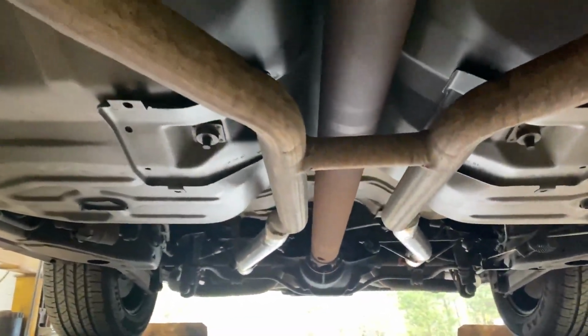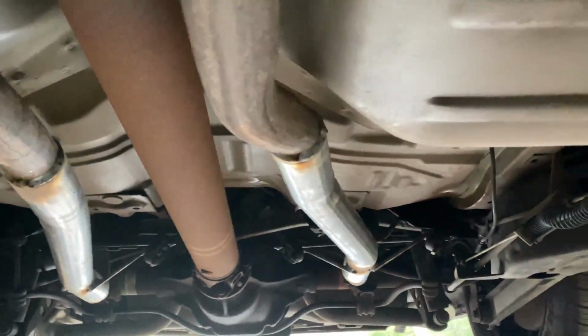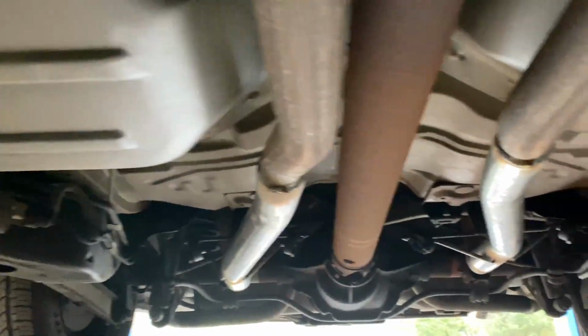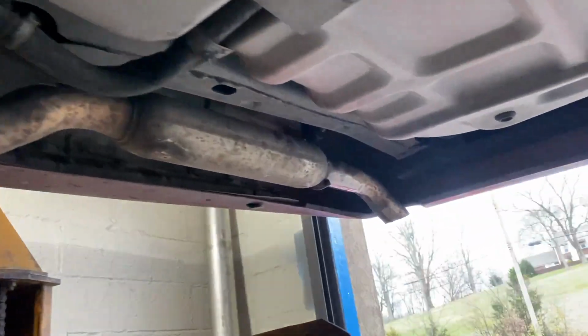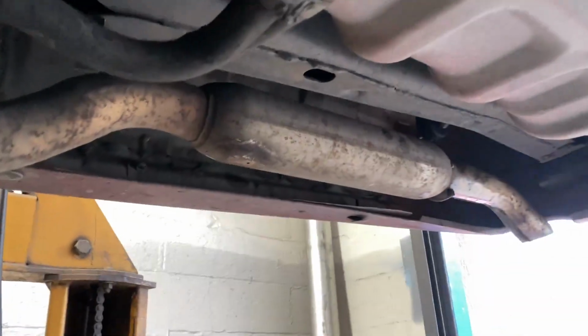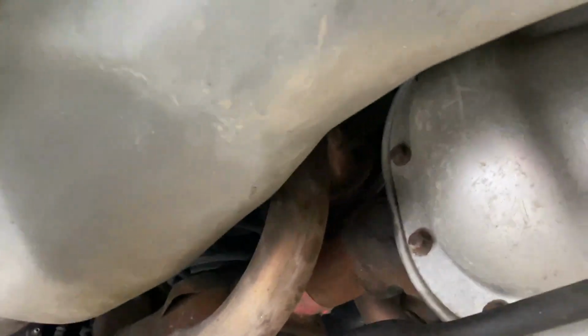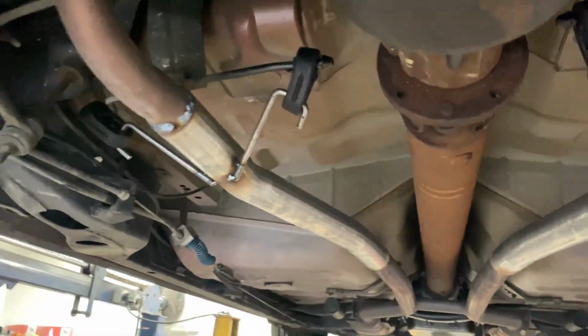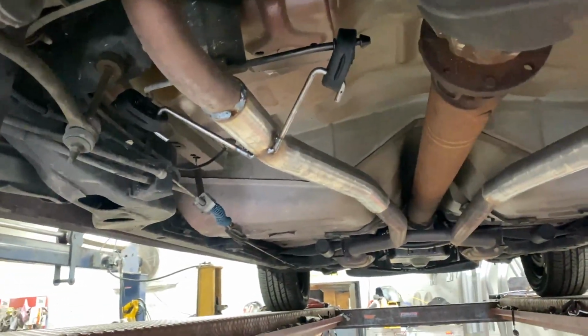Then it's got a factory H pipe. Then what we did, muffler delete on both sides. So basically it's true dual straight pipe with an H. And then it's got the dreaded tailpipes that take all the sound away with all these bends. And it's got 2 resonators, one here and one here. There's the other tailpipe. And there's where we deleted the 2 mufflers, there and there.